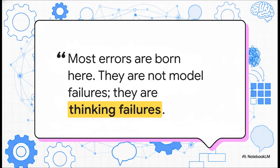So we really need a mindset shift here. Most of the time, errors aren't model failures. They are actually thinking failures on our part. It is so incredibly easy to blame the tool when things go wrong, but the reality is the AI is literally just holding up a mirror to the vague, unstructured instructions we fed it in the first place.